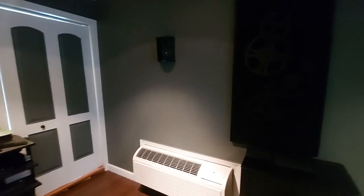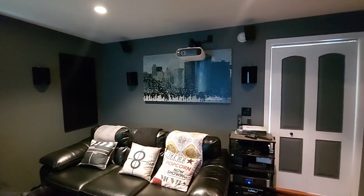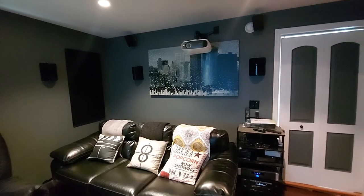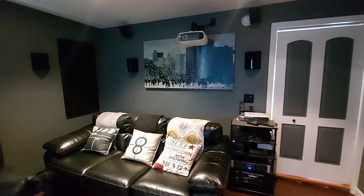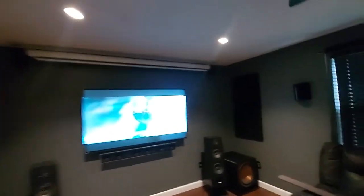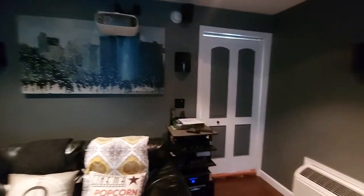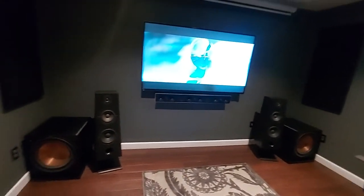You want that dispersion. Think about when you go into a theater: your surrounds are not at ear level anywhere in the theater. They're all high. Why? Because you want the sound to envelop you. Everything is angled where it needs to be. Everything points at you. And this room could actually be set up, with everything turned off, so I could go top, bottom, top, bottom for Auro 3D at any point in time also.